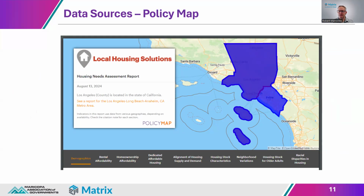And then some more data that Sapna mentioned earlier in the presentation is Policy Map. This is a subscription mapping service that is online based, and it'll be available for us in the communities to use to get even further into more detailed data. It has everything the MAG data portal has, but further. It's expanded, it's more detailed, it's presented in a little different ways sometimes. So this will all be available.